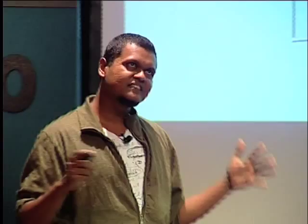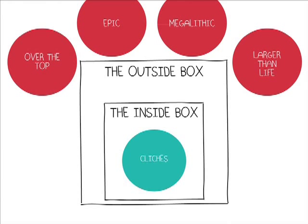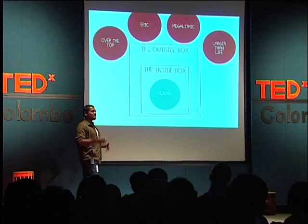which we shouldn't be doing, because I'll tell you why, that's where we go wrong. Because the moment you do that, you're skipping from being inside the inside box to outside the outside box. That's where there are good ideas. There are brilliant ideas there. And you know, they're over the top, epic, megalithic. They are larger than life, and that is the problem.